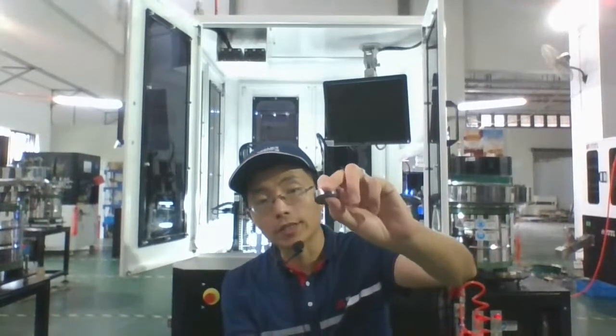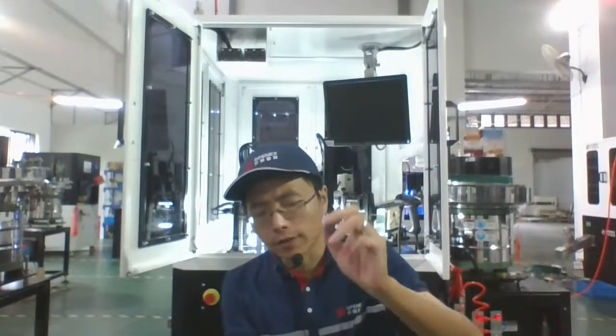Rust on the surface of the ball bearing. Burrs at the edge, because the washer is usually stamped. It's made by stamping dies and punches. So usually one side is sharp and the other side is round. For the sharp side, sometimes there may be defects like burrs. These burrs can be inspected by our optical machine, by our fastener inspection machine.